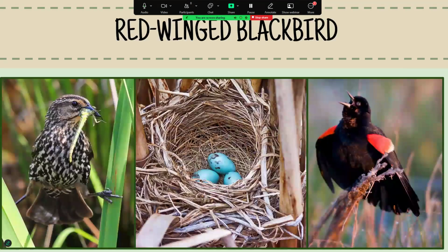Another animal that we have at our pond is our red-winged blackbird. They're beautiful birds that have these pretty orange-red wings. They have a robust triangle-shaped beak that helps them eat both insects and seeds. On the left, you see a female bird, and on the right is a male. And they use a method called gaping, where they use their beak to open up crevices in plant material to look for insects. So they're really good at finding food, especially in places like this.